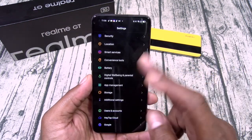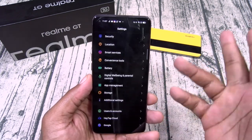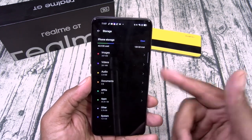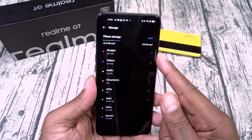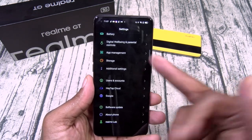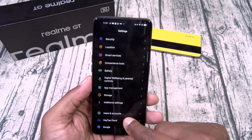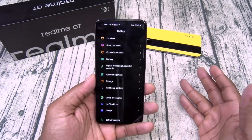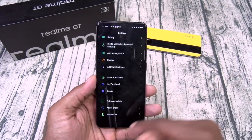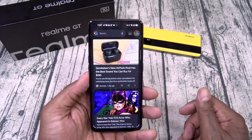Let's see anything else. Where was we? Convenience Tools. You got split screen multitasking. I'll show you how that looks in a minute. Pretty much it with that. Let's go to storage. Okay. Now this is 128 gigs, 8 gigs of RAM, $520. Got your Google services, software update, about, and you got accessibility. Now, I don't have to go through accessibility, but it's there. If you're hearing or visually impaired, everything is in there. Exit out of that. Now look how smooth this phone is.